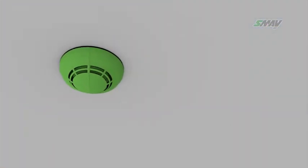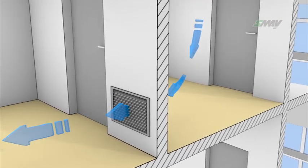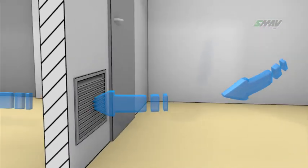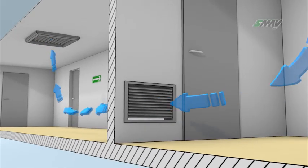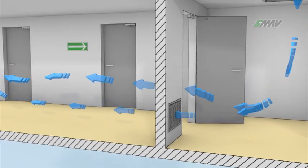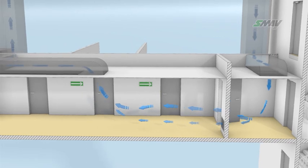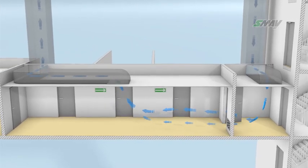The common solution is to supply compensation air to the firefighting lobby. In order to allow for the flow of air with the doors between the lobby and the corridor closed, an air transfer damper is installed in the wall dividing the aforementioned spaces. When the doors are opened, air flows from the lobby into the corridor, both through the door and the damper, ensuring that both the lobby and the stairwell, used as an escape route, are free of smoke.